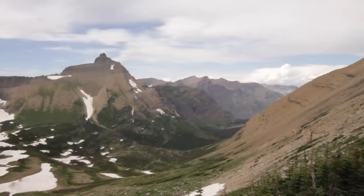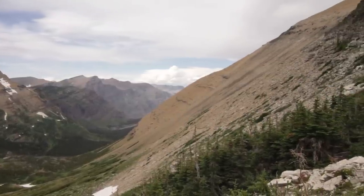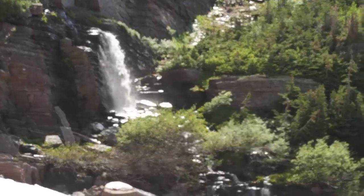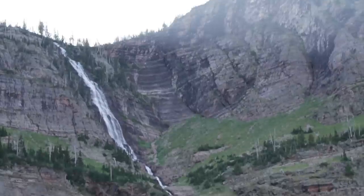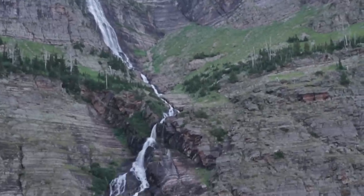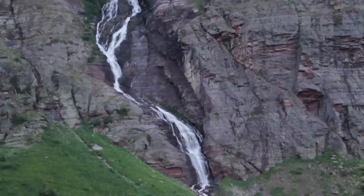So anyways, looking into the St. Mary side, you start to work your way down, and waterfalls are awesome, and there are quite a few here. I actually took some pictures of them and forgot to video a few of them, but I did get some of them, and they're really great.